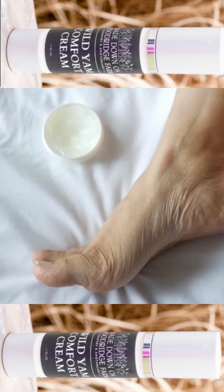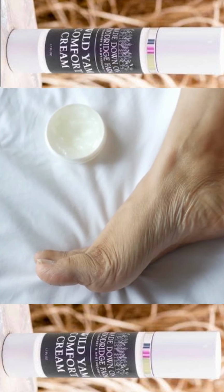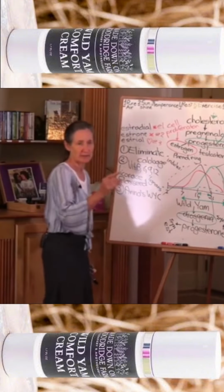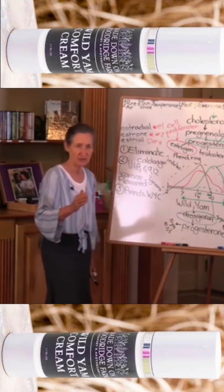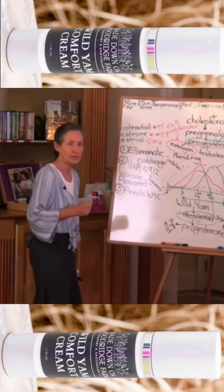And a woman applies this cream for 3 weeks a month. So it's these 3 weeks here. So the woman stops when she is menstruating. If she's not menstruating anymore, she chooses 1 week of the month where she does not apply the cream. A lot of ladies find that choosing the first or the last week of the month makes it just easier to remember.